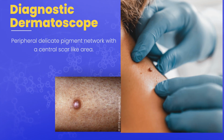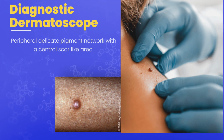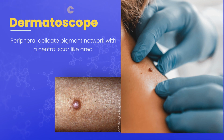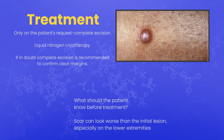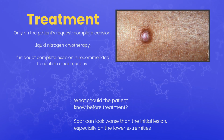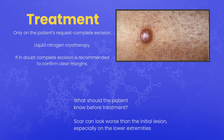Diagnosis. The diagnosis is made by dermatoscopy, in which a peripheral delicate pigment network with a central scar-like area is observed. Treatment. Only at the patient's request can it be done. Complete excision, or liquid nitrogen cryotherapy, is performed. If in doubt, complete excision is recommended to confirm clear margins.